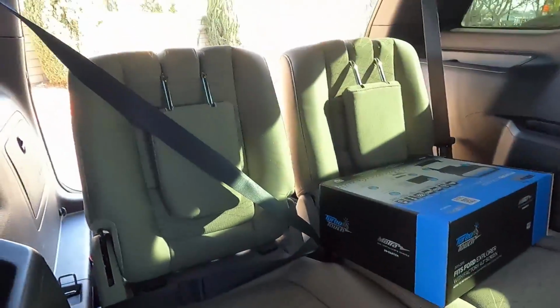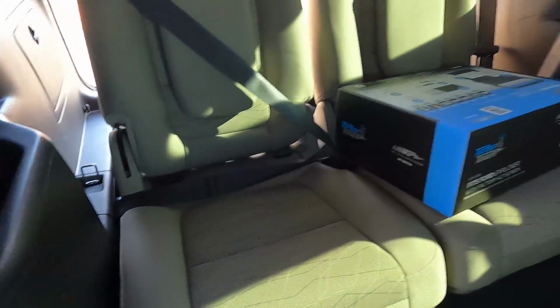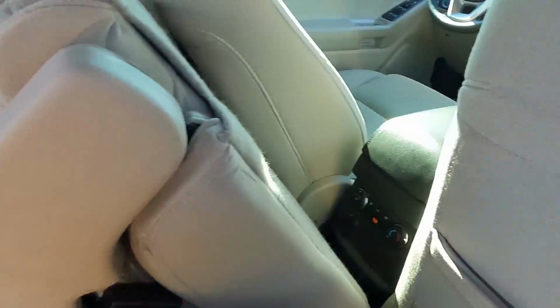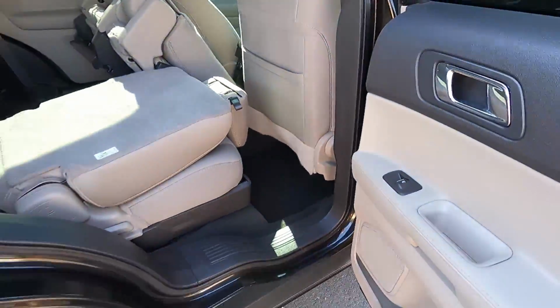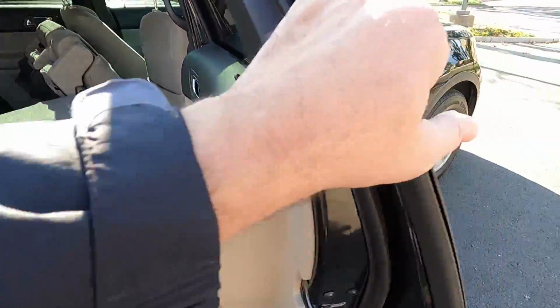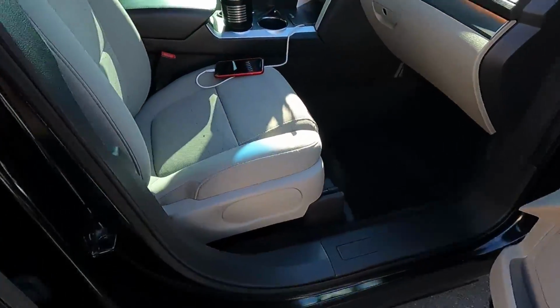So easy access to the third row seats. They have headrests that are folded down. They have seat belts, drink holders everywhere, rear air conditioning control, rear power outlets, USB ports all scattered around, power locks, power windows. Very clean vehicle.